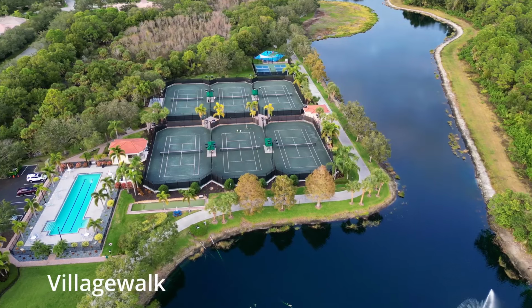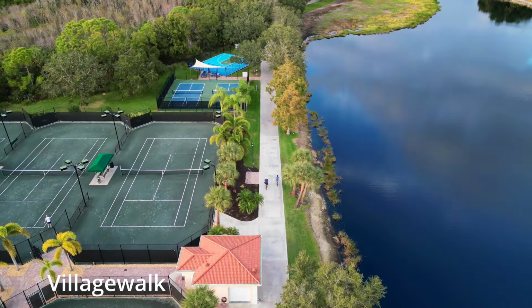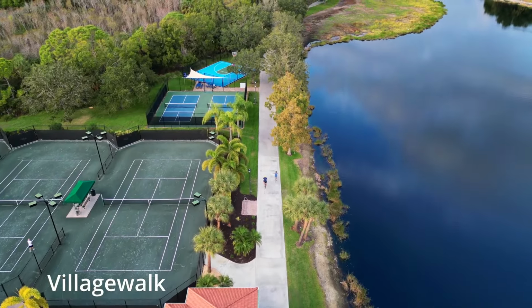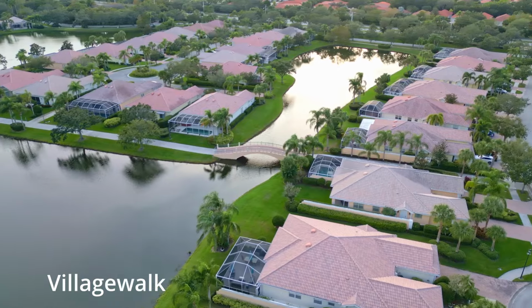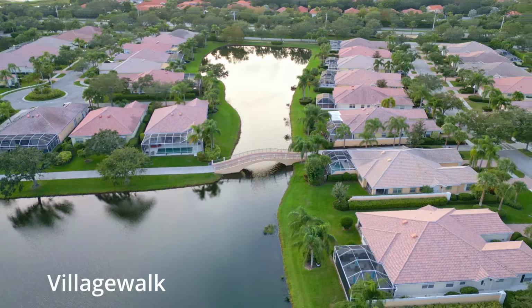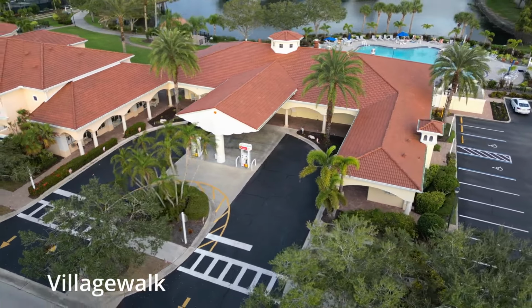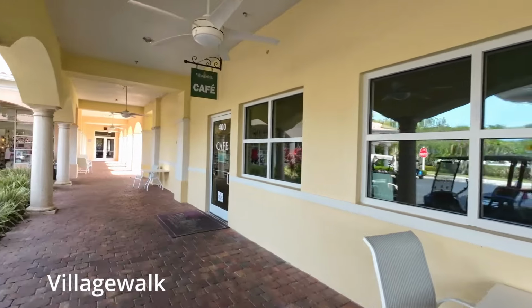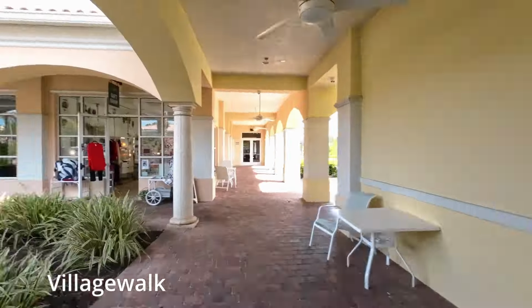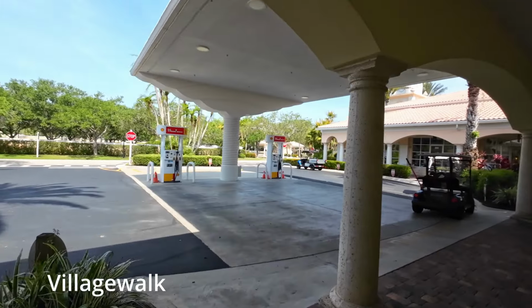Outside are 6 full tennis courts, 2 pickleball courts, and a basketball court. Village Walk also has a dedicated walking and biking path that winds through the massive neighborhood that even will take you over any of the lakes found there. But I think its most attention-grabbing amenities are the ones on the right side of the clubhouse, being its private cafe where residents can order lunch while sitting next to the pool, or the private salon, or the gift shop. And yes, definitely the private gas station inside of the neighborhood.